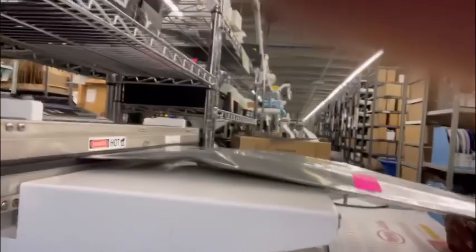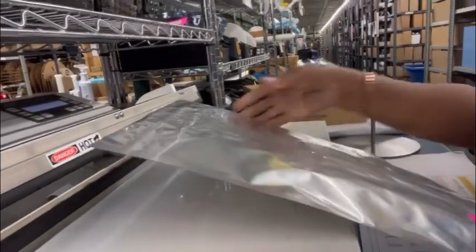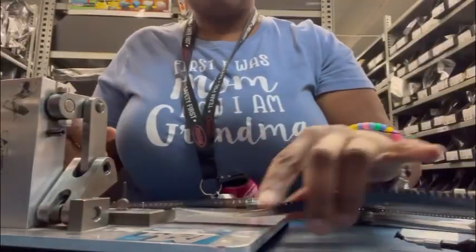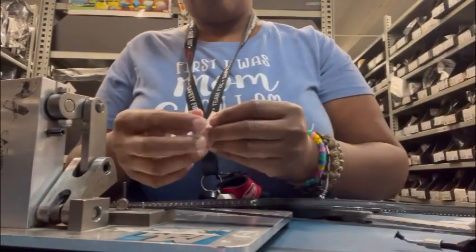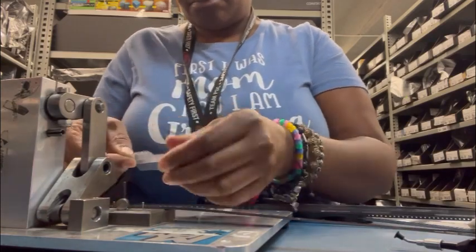There's a little button we push on the other side, and it seals the bag, so no moisture can get in. So see, it's all sealed. Now I got my labels on there. I take my skin. This is part of what I was trying to show you. Another part of the job that I do.